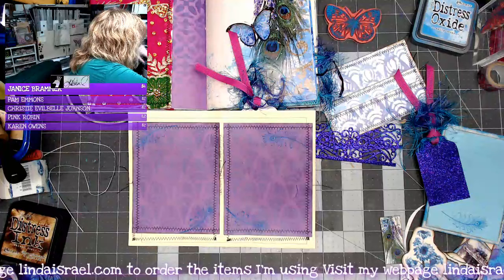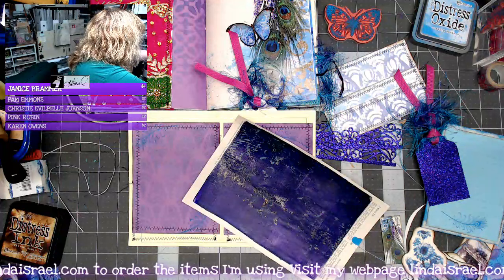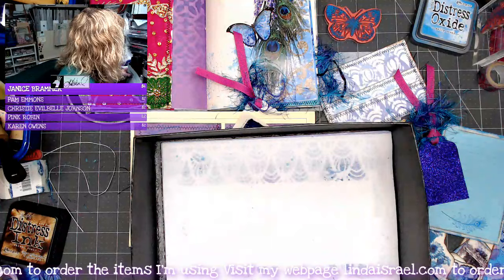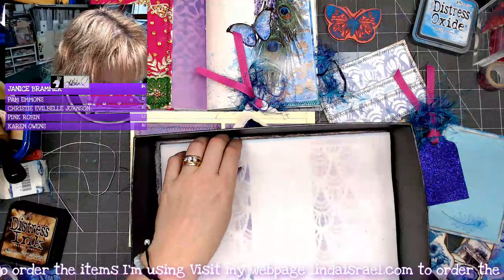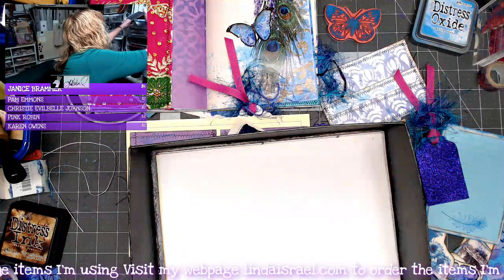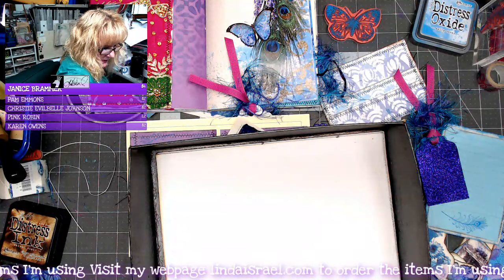Well, that's not a very pretty one. I had some gel prints here that were kind of flub-ups. The paint tore the paper. Let's see what else I got. Oh, let's do that. And let's make some mop-up pages. Oh, I found another mop-up page. More mop-up pages.